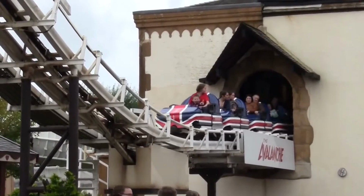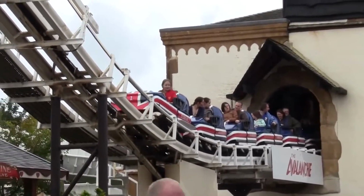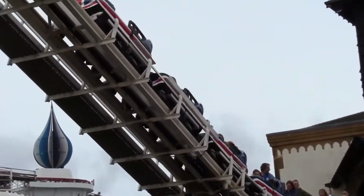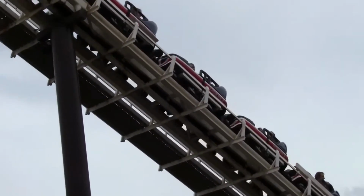Now if I'd have ridden this back in 1988 when it opened, I'd have probably thought it was absolutely incredible because there was nothing else really like it other than in a couple of places. However, as of 2021, there are other versions of this ride all around the world, and I must say there's some brilliant ones out in mainland Europe. Still, it's a good fun coaster.